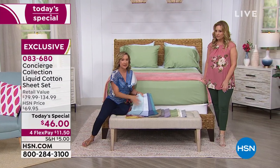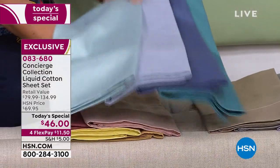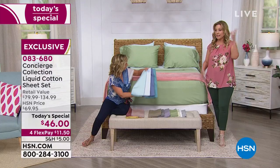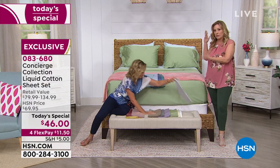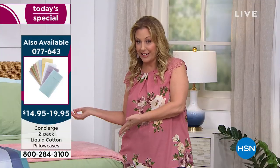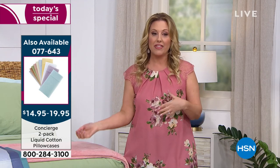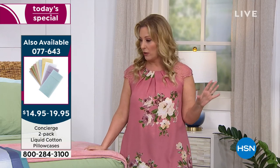If you're getting multiple sets, but you wanna layer in the pillowcases for color, this is a great time to do that. The set comes with two pillowcases, king size or standard, but if you are like me and you have a giant pile of pillows on the bed and wanna get extra pillowcases, get them when you order because they'll get half price shipping and handling, and they're only $14.95 to $19.95 for the extra pillowcases. Wow.